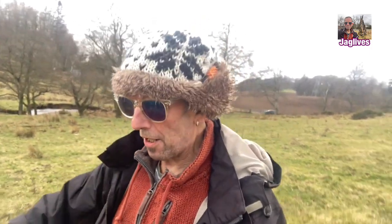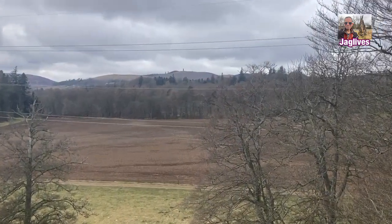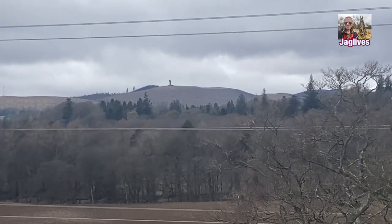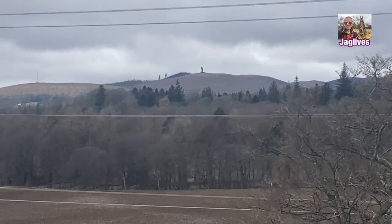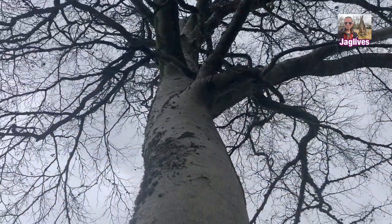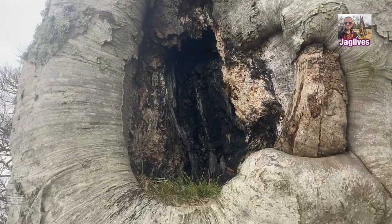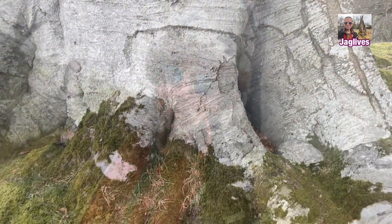Right, so better keep an eye out for some bulls, I suppose. It's a one-man mission today. Let's just hope we can find it. There in the distance, folks, you can see Airlie Monument. There it is. There's a fire in there. Oh no, folks, the rain's coming on.